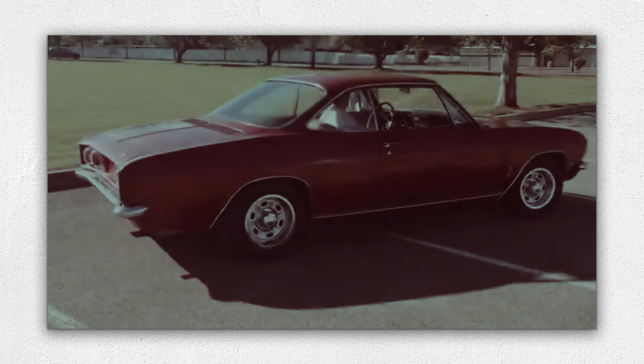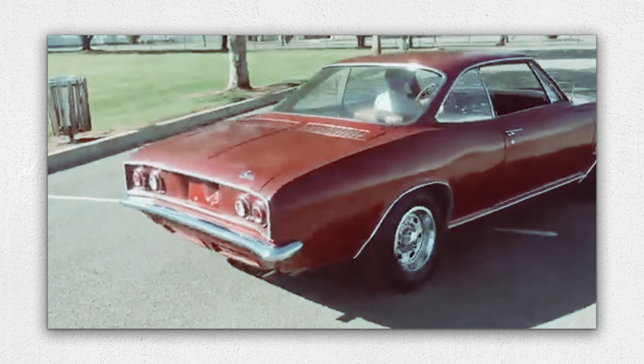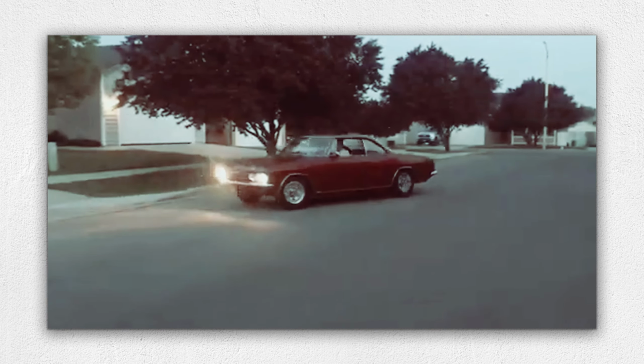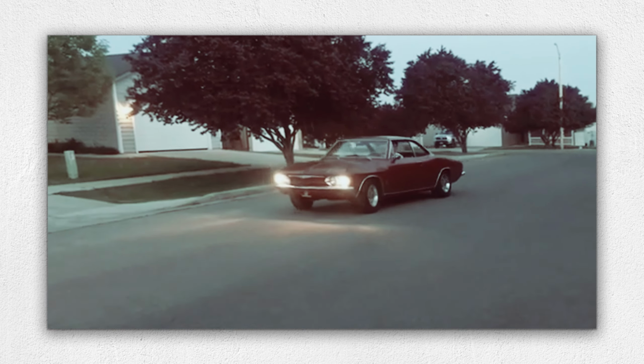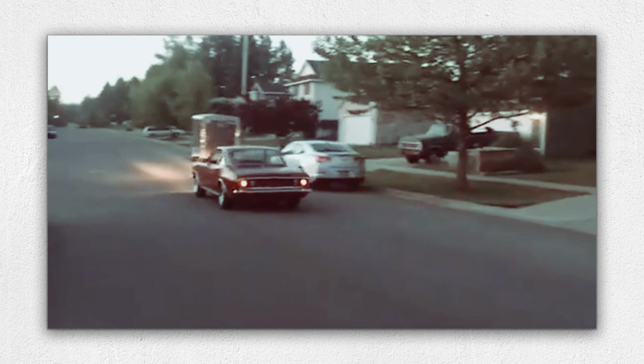Number 5. The 1965 Chevrolet Corvair is often remembered for its innovative design and the controversy that surrounded its handling and safety. The Corvair, produced by General Motors, was distinct among American cars for its rear-engine, air-cooled design, which was more typical of European cars like the Volkswagen Beetle or Porsche 911. This setup provided the Corvair with a sleek, low-slung profile and balanced weight distribution, making it a unique offering in the US market. However, this innovative design came with significant drawbacks.